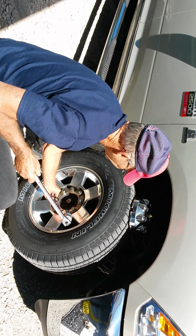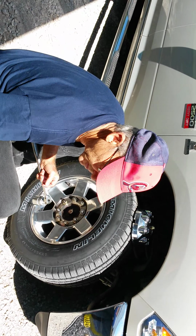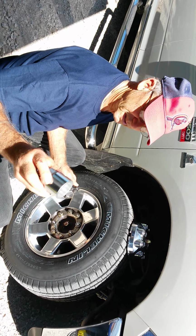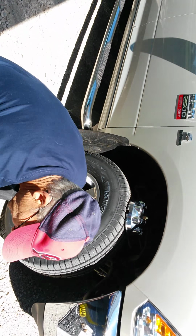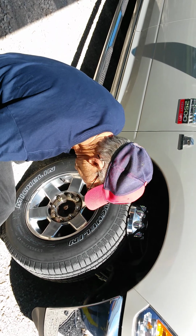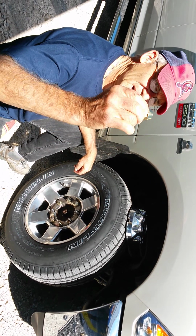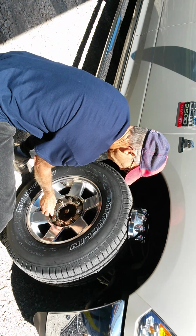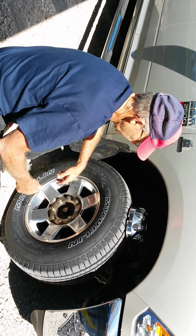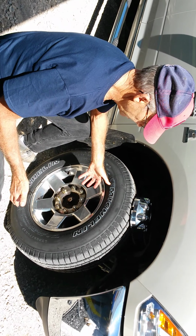So I bought this $10 thread chaser and $15 worth of socket to fit the thread chaser, and then you blow it out and you put a little WD-40 on it. Now this is one of the new nuts that they bought that they couldn't put on because they said the stud was ruined. And as you see, the stud is not ruined. The nut goes on. Now the tire is fixed.